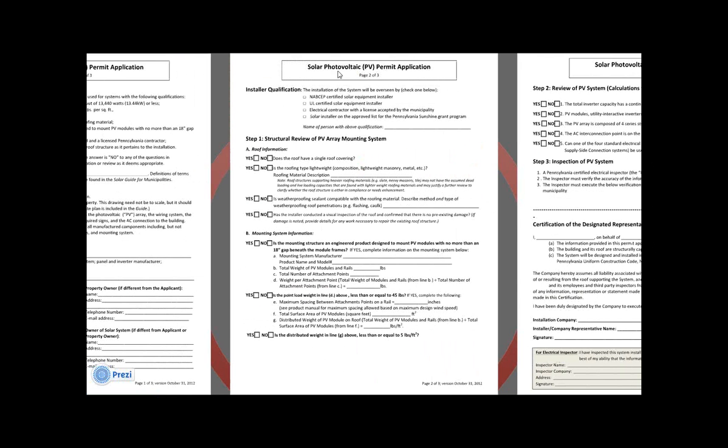Then we get into the installer certification. So what is their certification? We're dictating that they need to be certified in one of 4 areas. The first and foremost is NABCEP certification. So this is the National Association of Board Certified Energy Practitioners. And this is the gold standard in solar installation certification. But we also accept UL certified solar equipment installers, so that's an accredited installation certification. Electrical contractor with a license accepted by the municipality. So an electrical contractor is oftentimes qualified to do this work. And then finally, a solar installer on the approved list of the Pennsylvania Sunshine Grant Program.